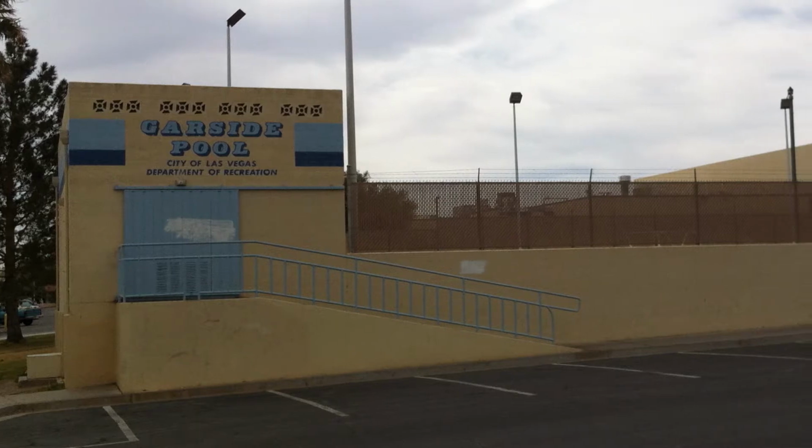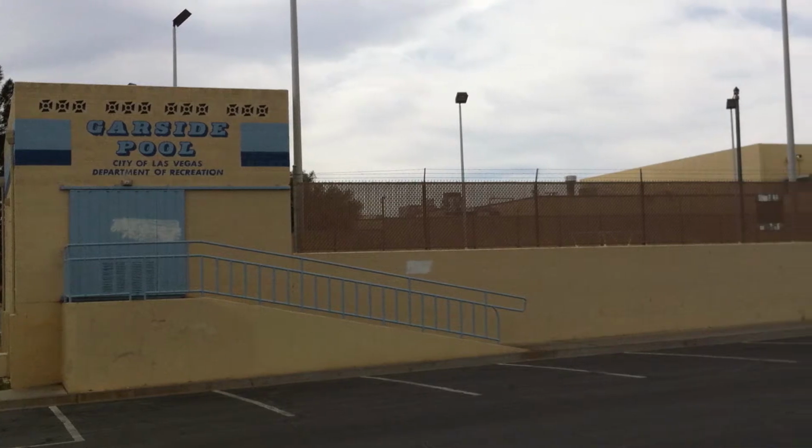That pool had fallen into disrepair over the years. I mean, it was built in the 50s. It is highly used, right? Like I say, when I was a kid, everybody in the neighborhood was there all the time. That's where we went. And none of us could afford to have pools in our backyards, right? So that was the real true community asset.